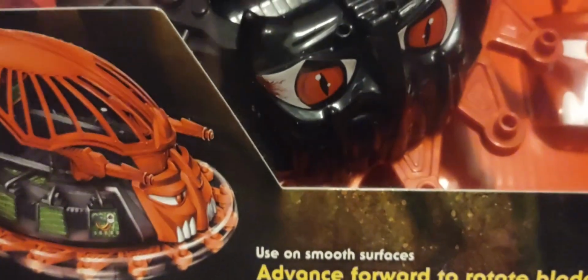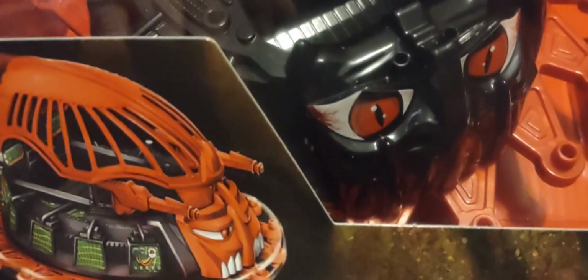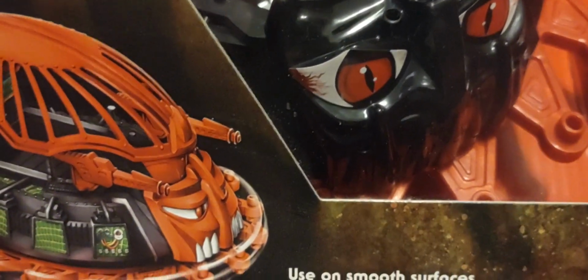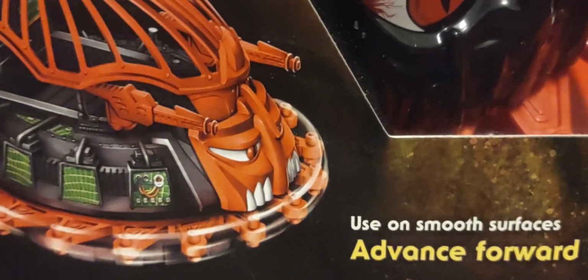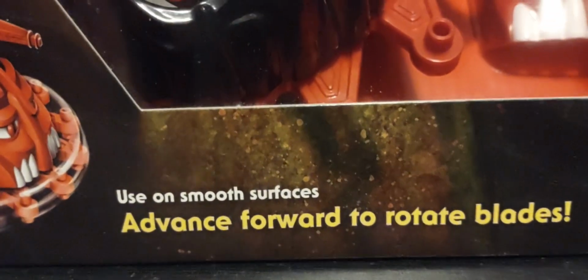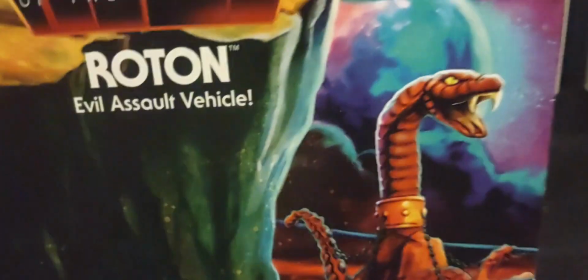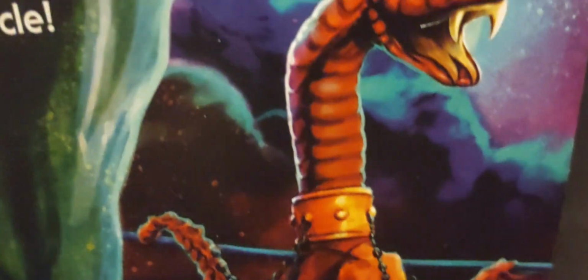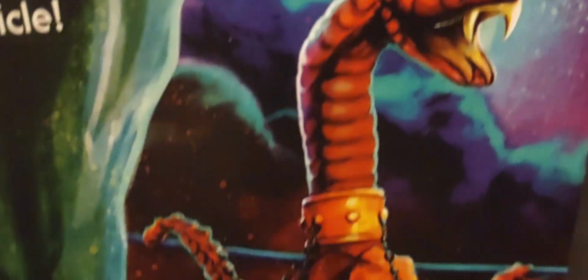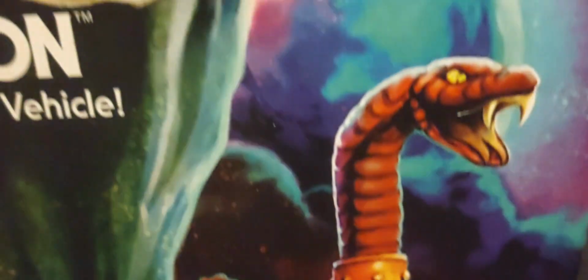I never knew this reason, but I'm going to show you this fun fact. I'm sure a lot of you already know this. A fun fact about the original 80s version of the ROTON. All right. On the side right there, you got part of Eternia. There's the Ground Ripper, or Road Ripper, and the snake lair from Eternia.